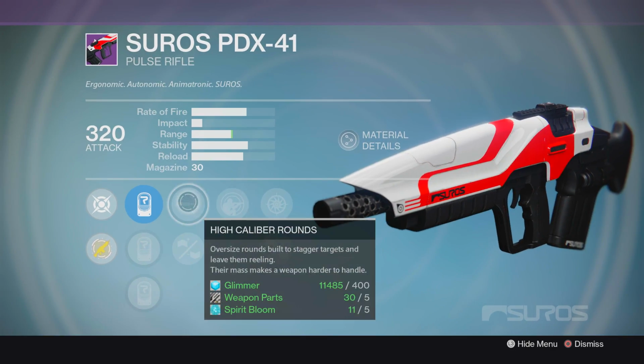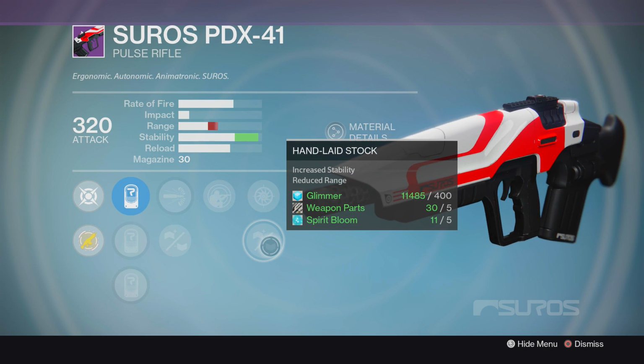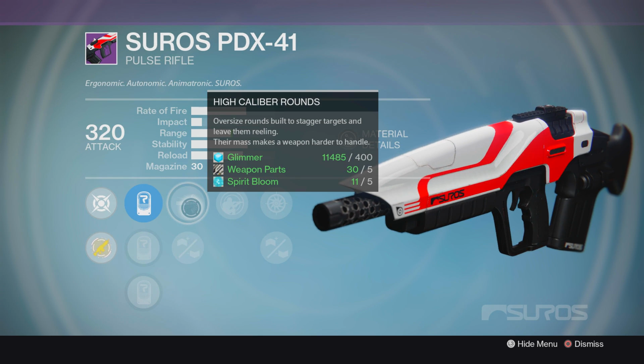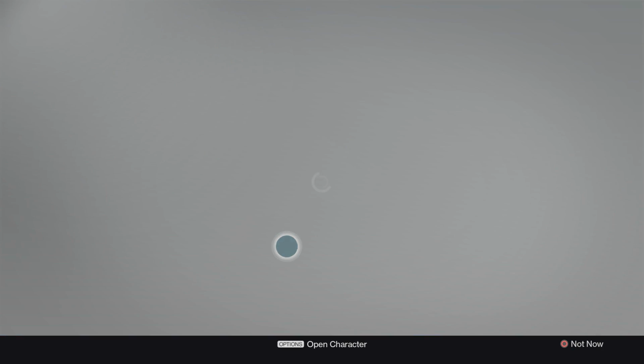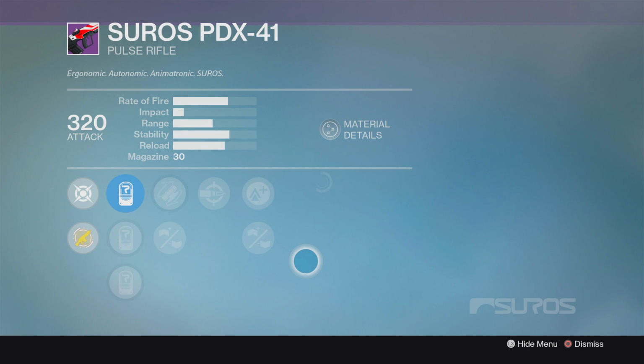Roll number 2 is less great. It does have high caliber rounds, feather mag, take a knee, snapshot, and hand-laid stock to nearly max out this gun's stability. And of course, high caliber rounds is an absolutely fantastic perk, but really, why is take a knee here? Who's sitting there crouched using their primary? Who knows, maybe I'm missing the meta, but I would skip roll number 2.